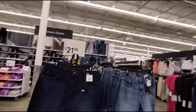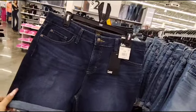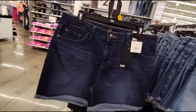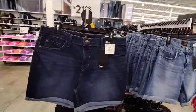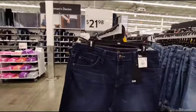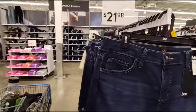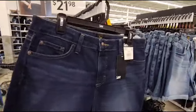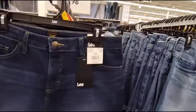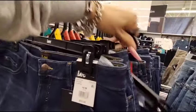Alright, they also have women's shorts. $21.98. This is a size 14. I like the dark denim. They also have the light denim. Those are nice as well. And this is the dark dive mid-rise. Again, $21.98. And it's not actually a bad deal. For some reason, I always like the darker denim. Maybe because I'm so prone to blue.